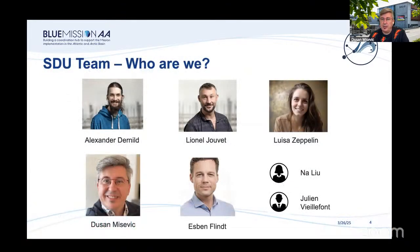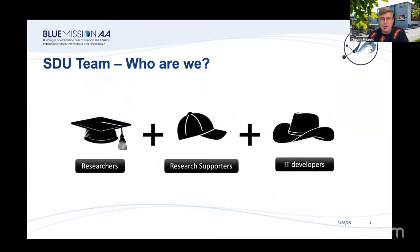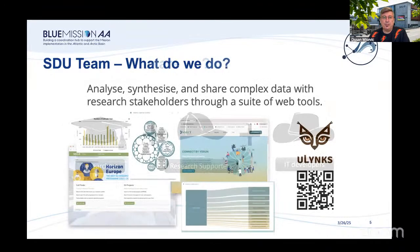I wanted to briefly talk about both the team and the process of constructing Wavelinks. So you see me on the screen representing SDU, but it's actually a team effort. These are all my colleagues. Those who don't have pictures are not less important. They're just more difficult to catch in front of a camera. But we're a very diverse group that includes researchers, former researchers, research supporters, and IT developers. So this is a platform that's done by the academia for academia, rather than using an external contractor or a for-profit organization. And we think that's important and gives it a special flair and a different point of view.